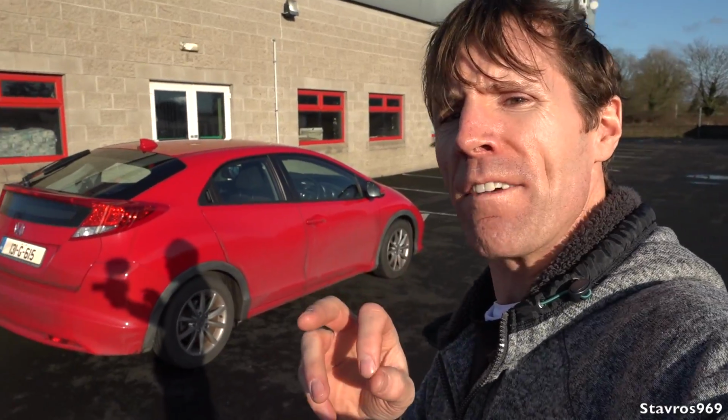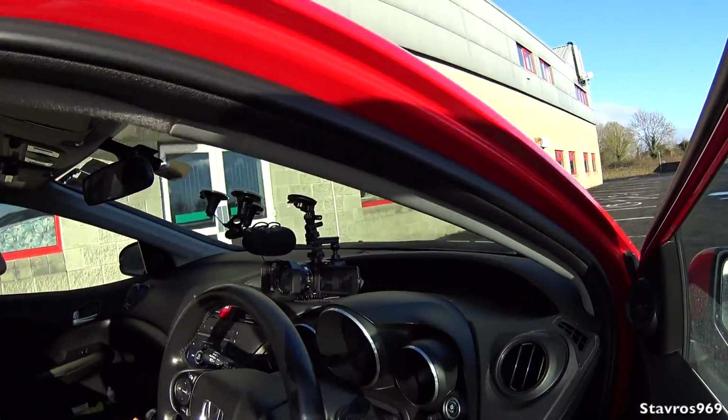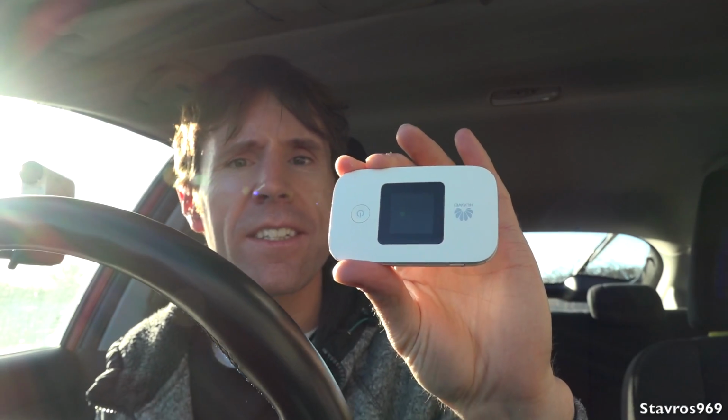Now I need to head into town and get a new little Wi-Fi device. Right, okay, guys. This is my little mobile Wi-Fi device. This is what I use for getting onto the internet with my phone and my laptop. And I was out on the lash on New Year's Eve.